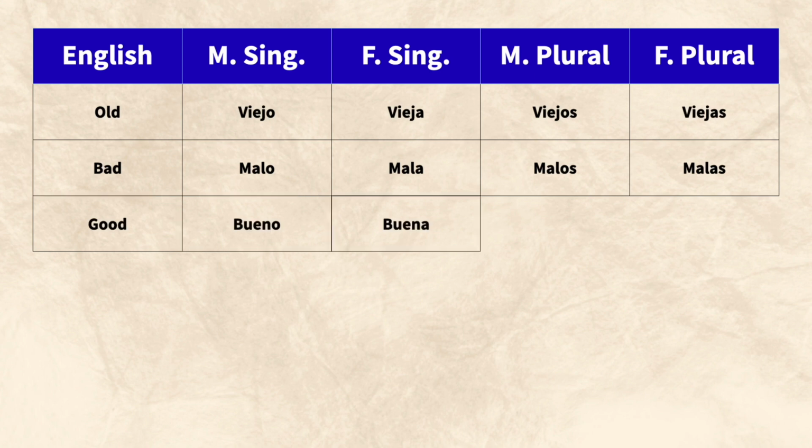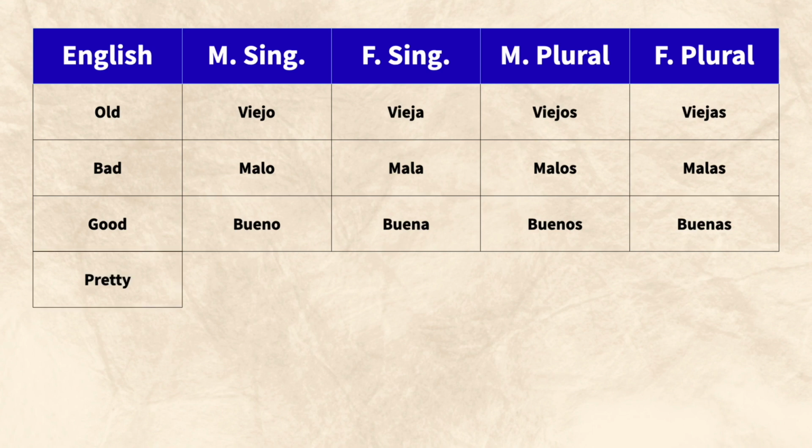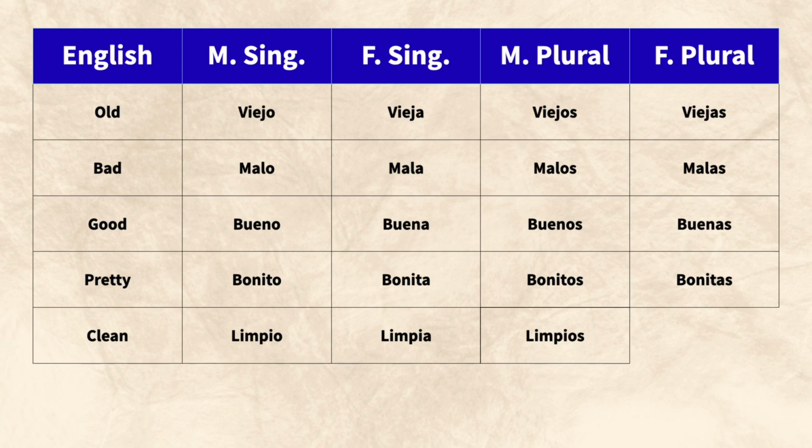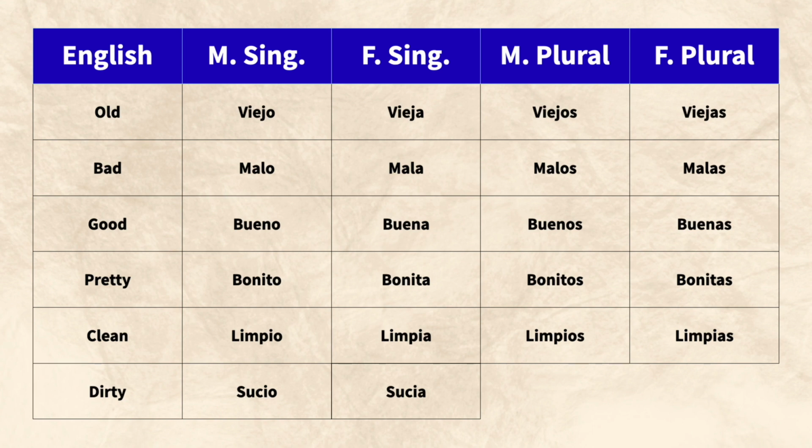Good, bueno, buena, buenos, buenas. Pretty, bonito, bonita, bonitos, bonitas. Clean, limpio, limpia, limpios, limpias. Dirty, sucio, sucia, sucios, sucias.